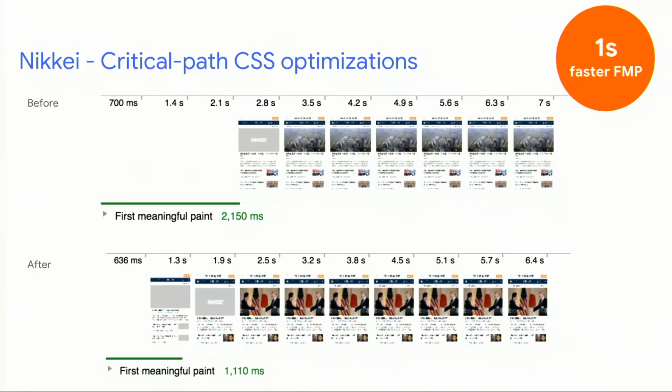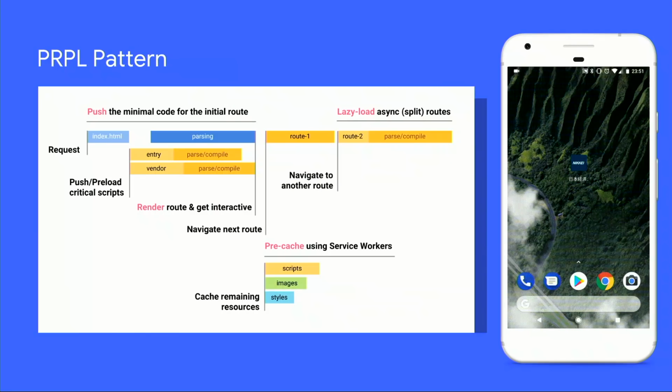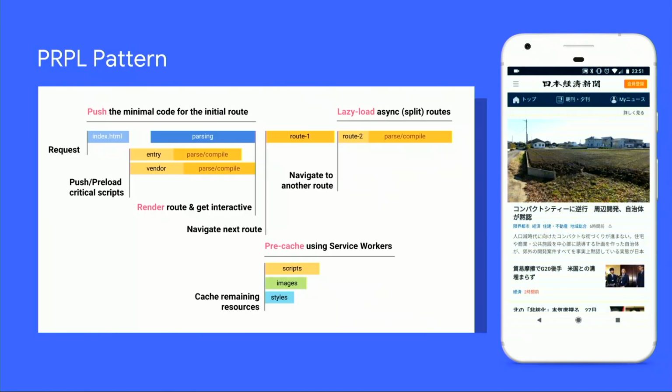This is that optimization where you're sending down 14 kilobytes worth of content in your first round trip, and if you're able to squeeze enough of your critical styles in there, you can actually improve first meaningful paint by quite a lot. So here, they were able to shave off a second of their first meaningful paint by taking advantage of this optimization. And finally, on Nikkei, they took advantage of the PRPL pattern.